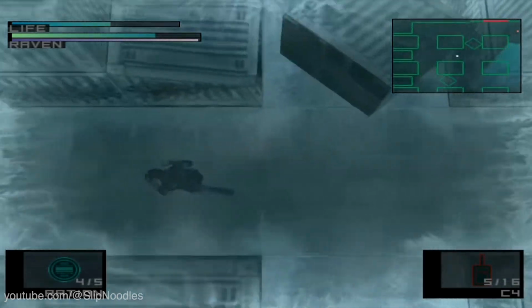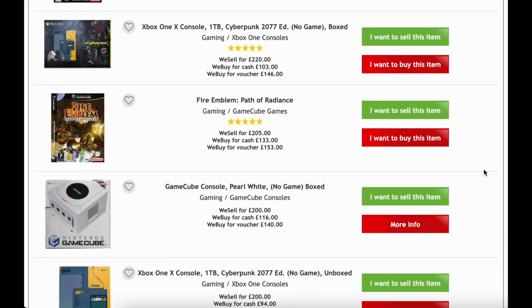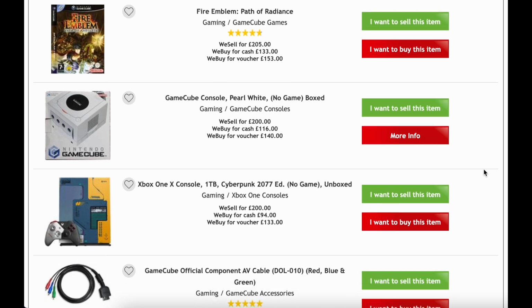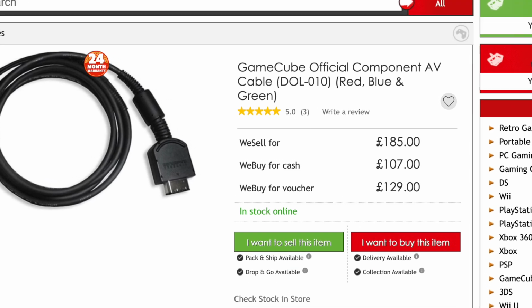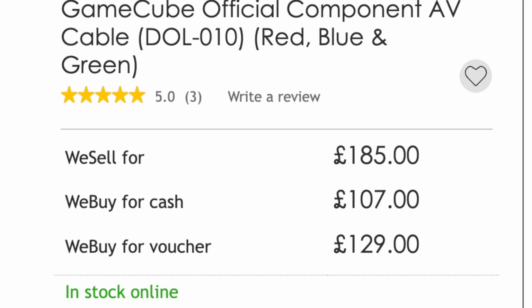But anyway, there are some nice games that don't really cost the world, £100. But if we carry on looking through CEX's website, I came across this absolute monster here, an official component cable for £185. You what? Hundreds and hundreds of pounds worth of games.